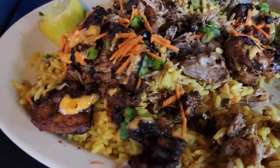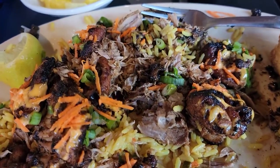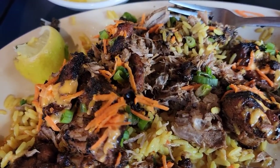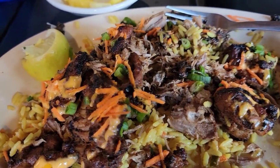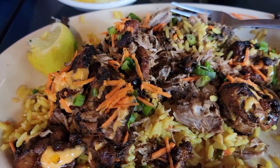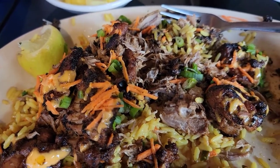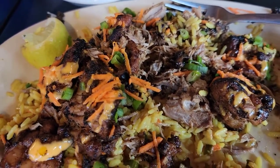However, if I were to rank the three different meats that I tried, I would say the jerk chicken was my least favorite, only because it wasn't as spicy as I was expecting. Although they have a sign in here that says that you can choose your heat level, and apparently I should have specified that I wanted it spicier.